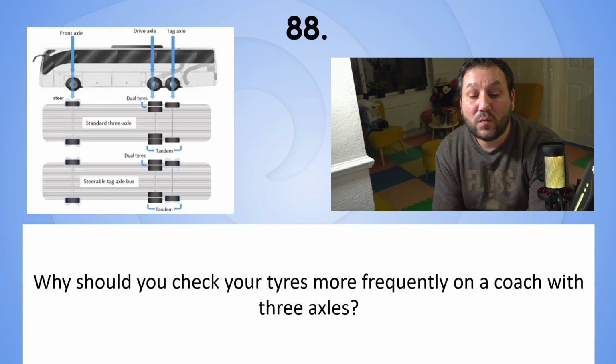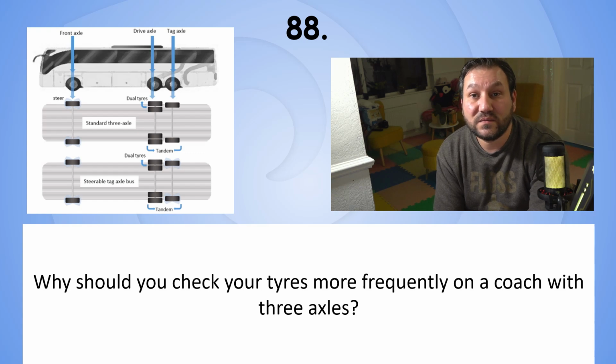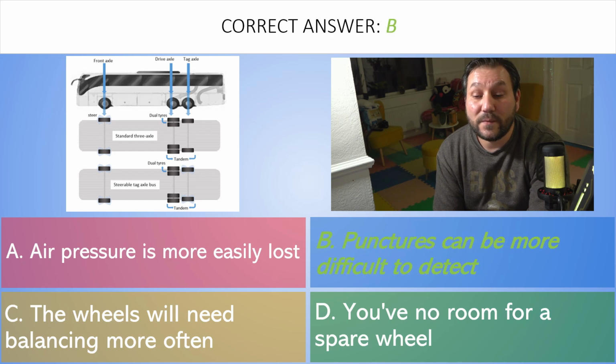88. Why should you check your tires more frequently on a coach with 3 axles? A. Air pressure is more easily lost. B. Punctures can be more difficult to detect. C. The wheels will need balancing more often. Or D. You have no room for a spare wheel. The correct answer is B. Punctures can be more difficult to detect.